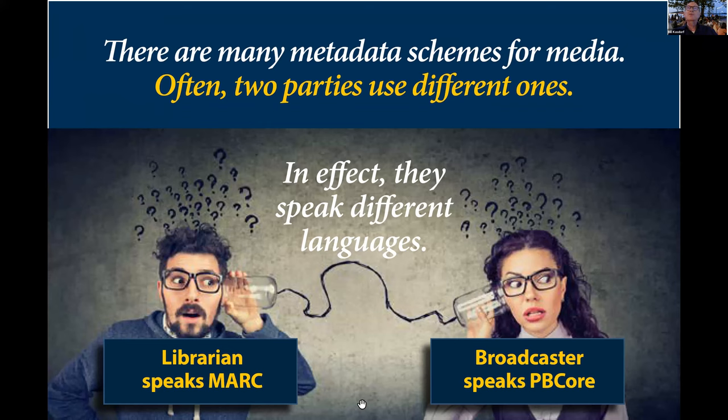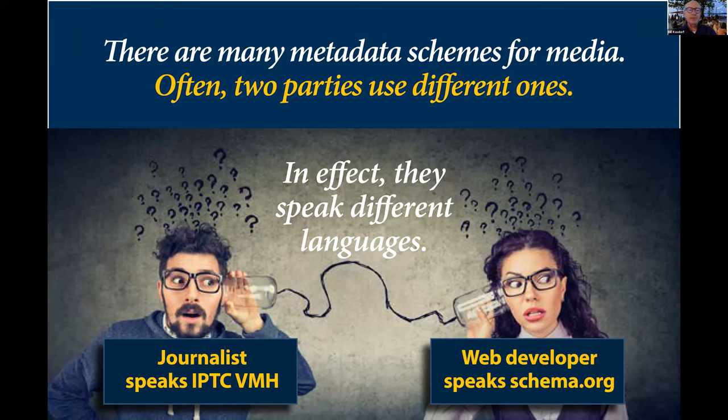And the problem is that those two parties, more often than not, in fact, most often, speak different languages, different metadata models, different metadata languages. So a librarian, for example, lives and breathes MARC records, right? But a broadcaster probably knows nothing about MARC records and wouldn't be able to decipher one, but they speak PBCore, which is a metadata model for the broadcast industry. Another example is a journalist might speak what's called IPTC Video Metadata Hub. The IPTC is the International Press Telecommunications Council. It's the standards body for the global news media.